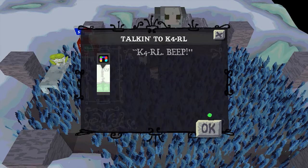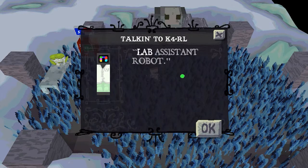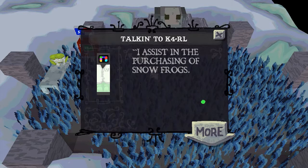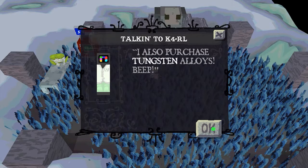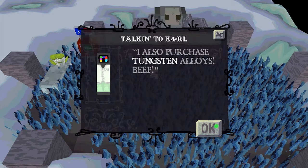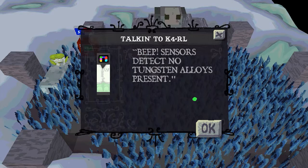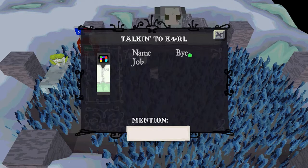K4RL. You are a robot. Lab assistant robot. I assist in the purchasing of snow frogs. I also purchase tungsten alloy. Tungsten. Sensor detect no tungsten alloy present.